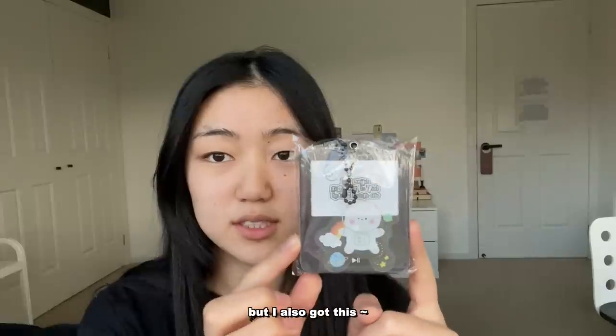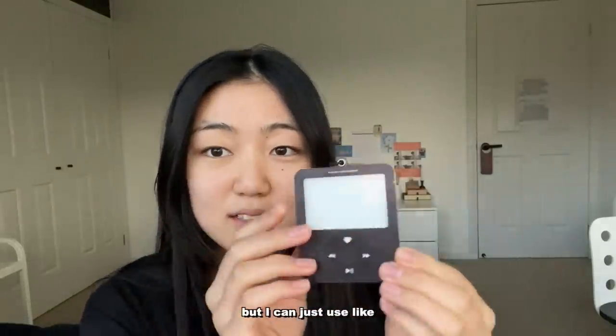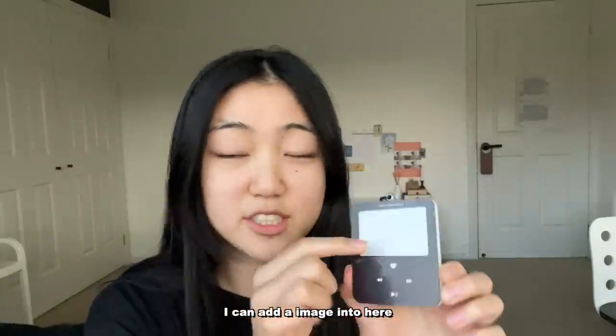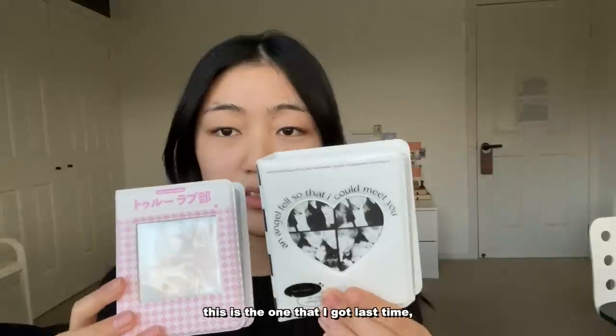But I also got this. I have to peel the film before using it, but I can add an image into here. I've never had anything like this. It's so pretty. This is the one that I got last time and this is the one now. And this is the side.